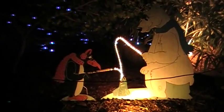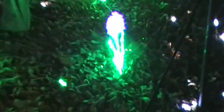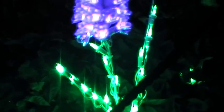Look at the palm trees reflecting off the water. So pretty. Look at the tulips. Gosh, they're all the way down. Look at the flowers, guys. They're just so cute. Another garden. They have snowflakes in the trees.